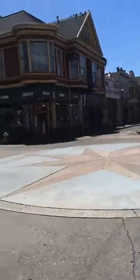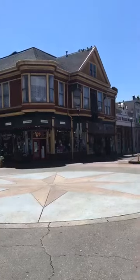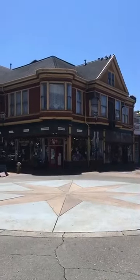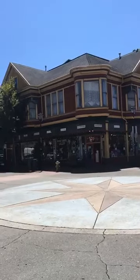That's a fun fact. This building used to be a pharmacy. I really like that corner turret. It's really pretty. It's a really interesting shape. You don't really see that. You see circles a lot, but not this kind of oval, rectangle, square kind of shape.